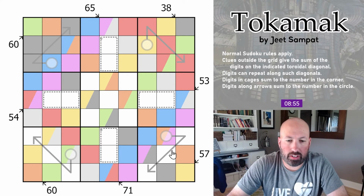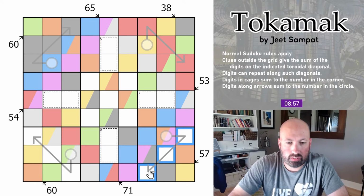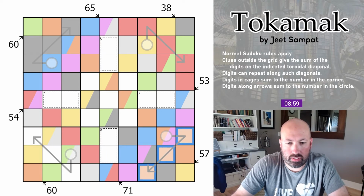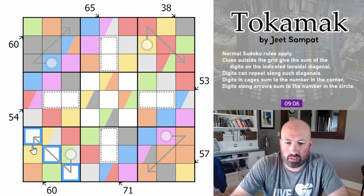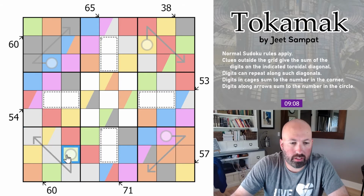Yeah, for now we'll just go with that. I don't know. This one, is that the right color? Yeah, there we go. And then over here we'll use the lighter gray.